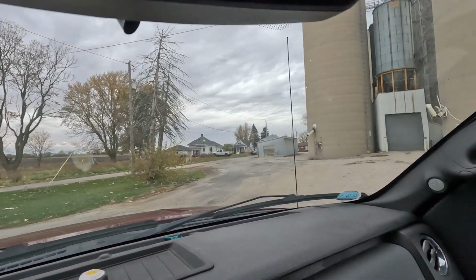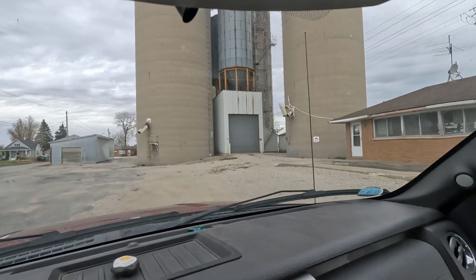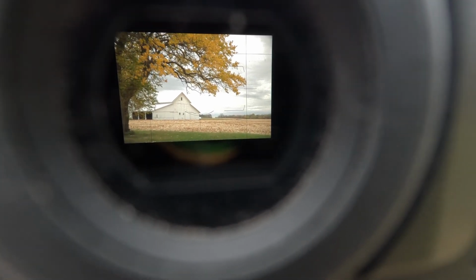Then I was back out into the country, just kind of driving around and looking to see what I could find. And what I ended up finding was a lot of cool barns, beautiful barns that I haven't shot before, so definitely stick around.